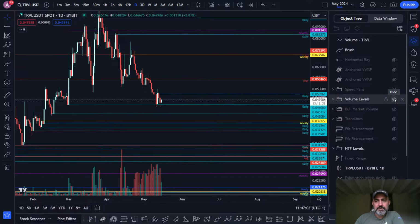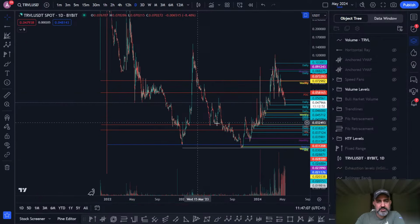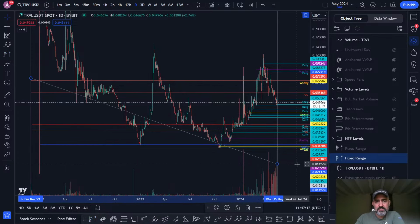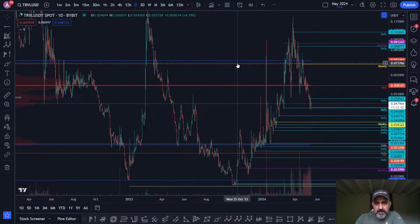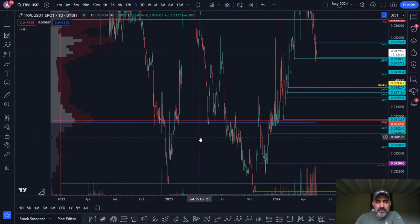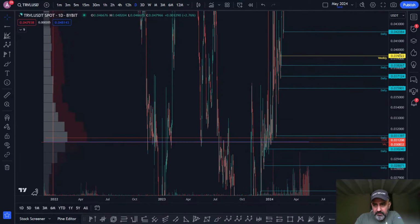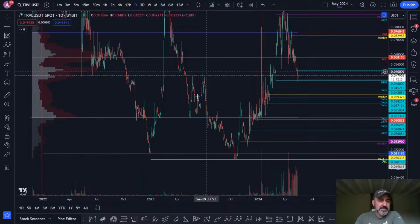These are my volume levels on Bybit, which is the one that I'm using. So let me just quickly update that to see if there's any changes. Value area high is up a little higher, a little bit. You see the value area low is actually moved up now. See that? So this high volume node and this value area low are basically at the same place. And so this is actually really bullish.